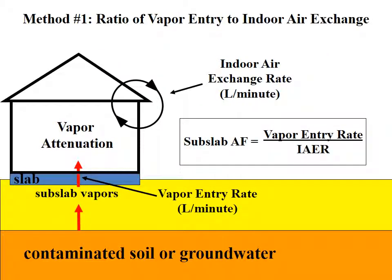So the first method we reviewed, this is the original method in the US EPA's vapor intrusion guidance. The subslab attenuation factor is simply estimated as the ratio of the vapor entry rate to the indoor air exchange rate. And both of these are measured in liters per minute.